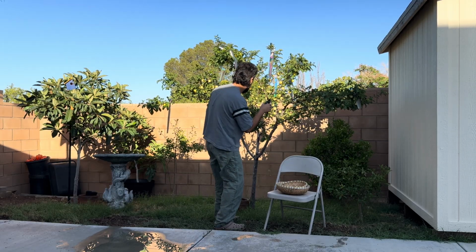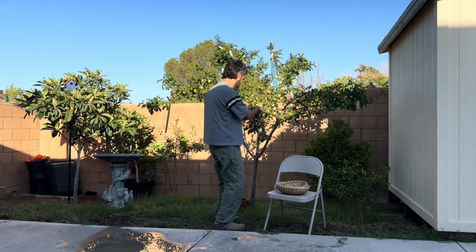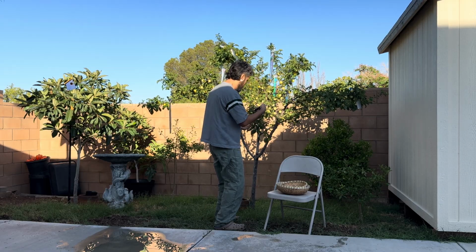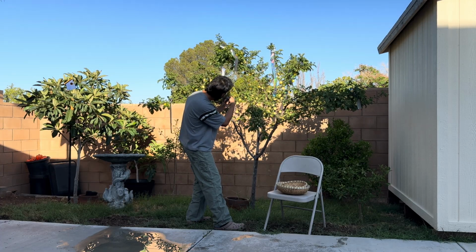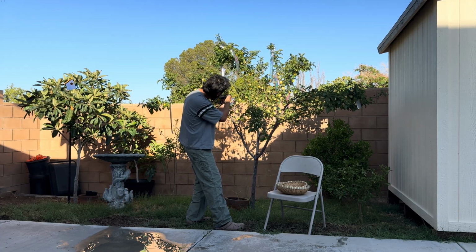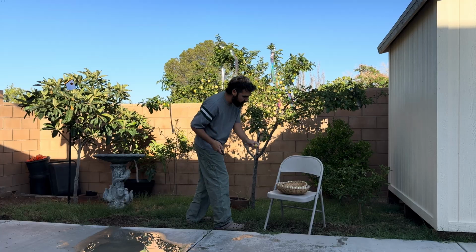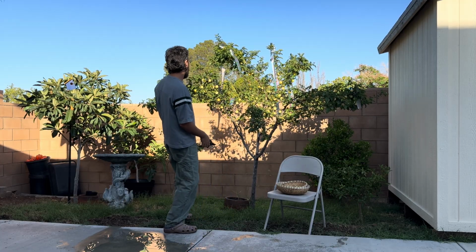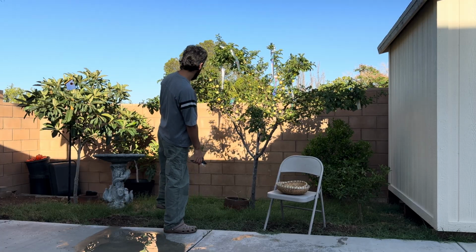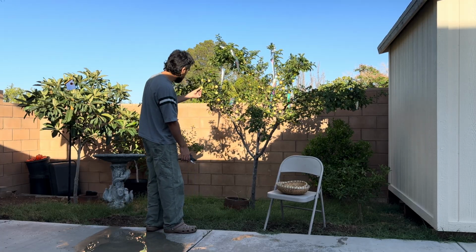All right. I think we're gonna have a good year for the figs. We're gonna have a good year for the yuzu. The yuzu has fruit on it. It normally doesn't give me fruit. It's been a couple years and it hasn't given me fruit. So it'll be a good year for the yuzu.